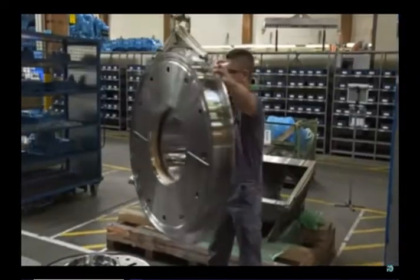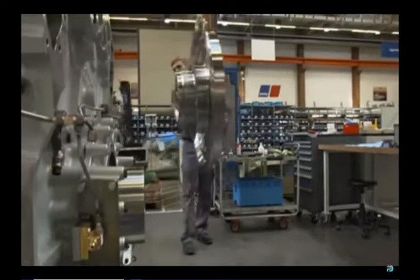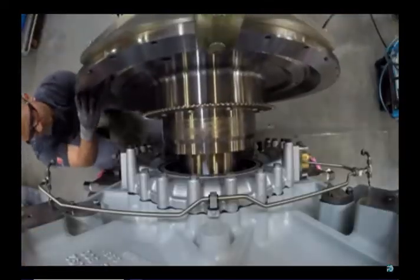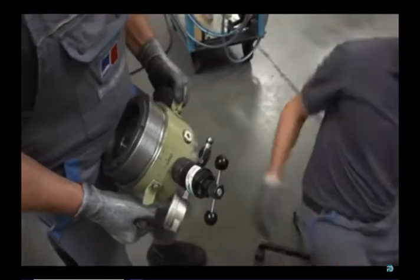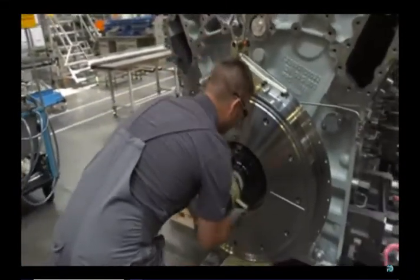The clutch is then flange mounted. The fitters maneuver the huge part to the end of the crankshaft. And once again, they need special tools. This is the cylinder with which the clutch flange will later be pushed to the back.